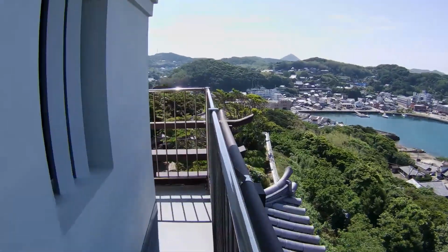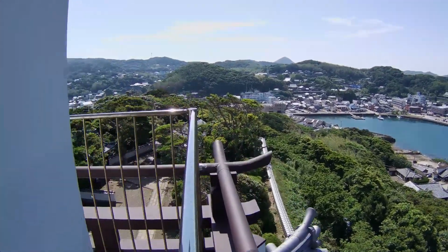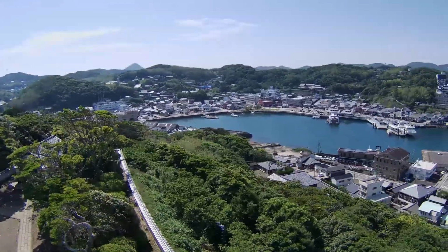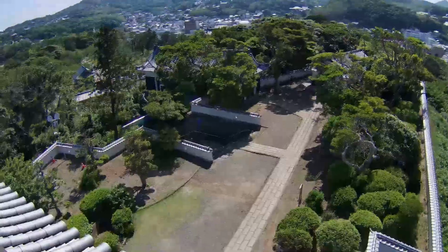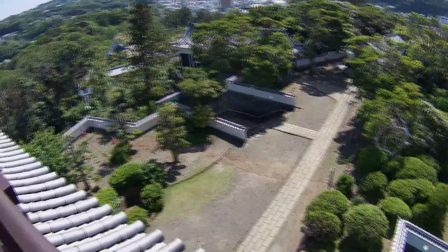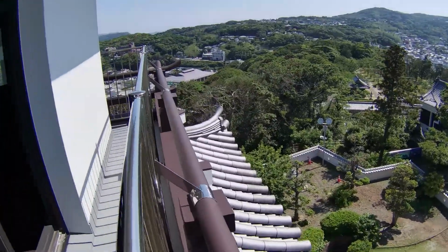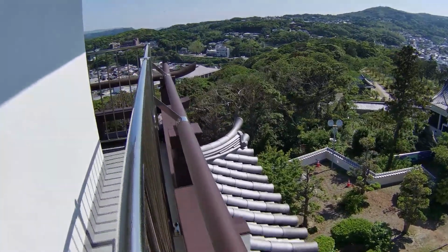Obviously this balcony is quite narrow. Below you can see the surrounding forest and the ceramic tiles of this rebuilt castle keep. And here's the view of the stairway and courtyard that I showed you earlier. For many historic and aesthetic reasons, Hirado Castle is considered one of Japan's top 100 castles.